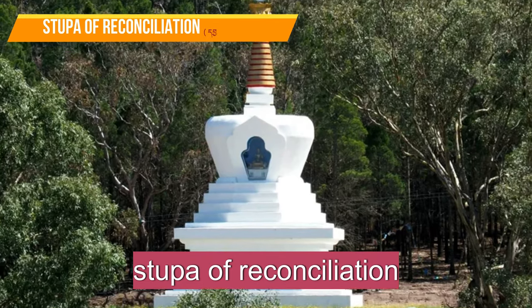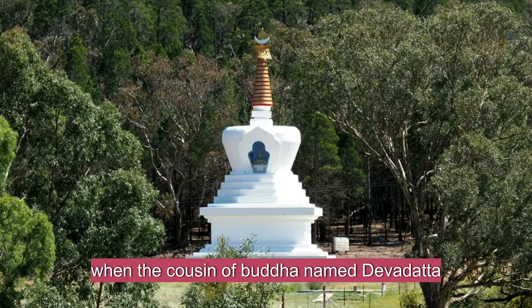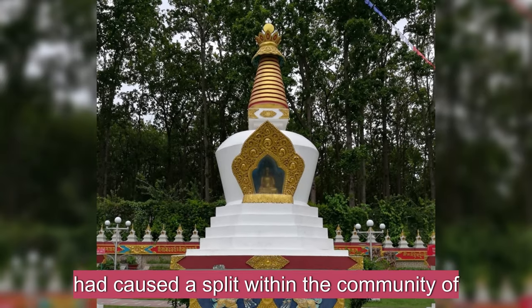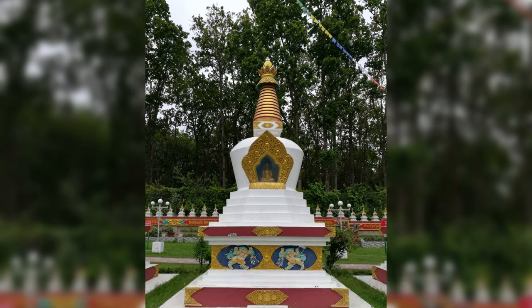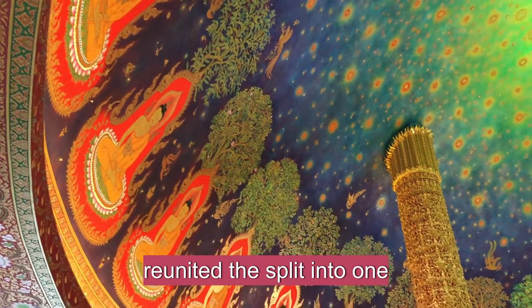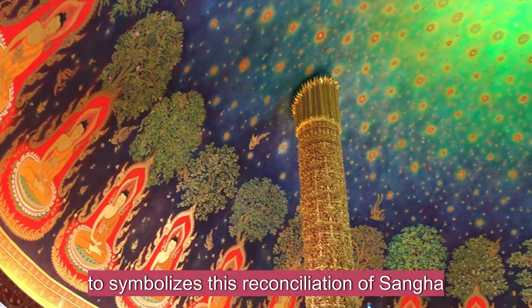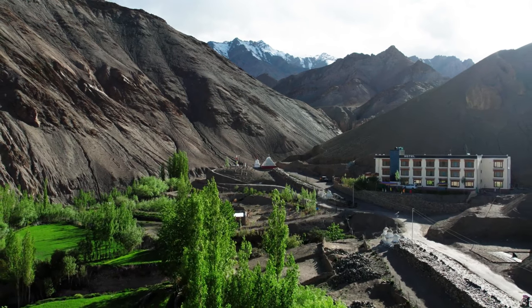Stupa of Reconciliation. When the cousin of Buddha, named Devadatta, had caused a split within the community of practitioners of Dharma, due to disagreement, Buddha enlightened them with his wisdom and reunited the split into one. To symbolize this reconciliation of Sangha, this stupa was built.